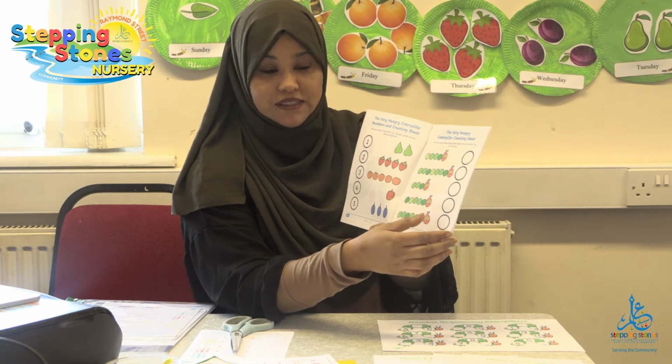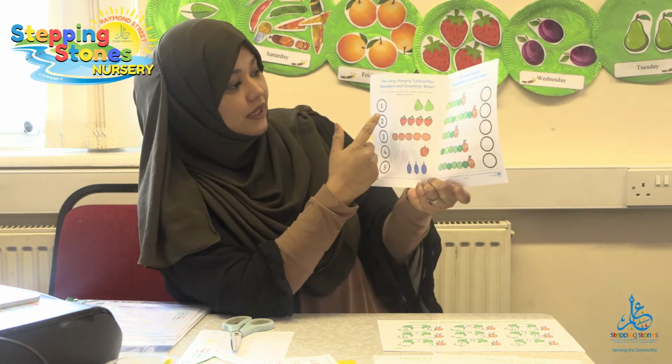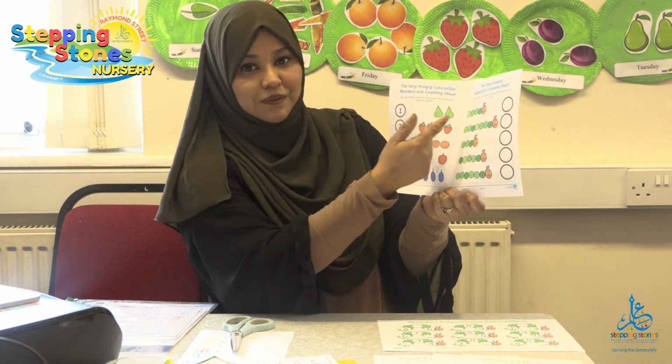What I'll try and do with you today is not only look at the activities, I won't go through every single page, but look at how you can extend the learning. So for example, on this one, it's about matching the number to the right quantity of fruits. So obviously you'd count the pears and then you'd go through the numbers and try and match them.